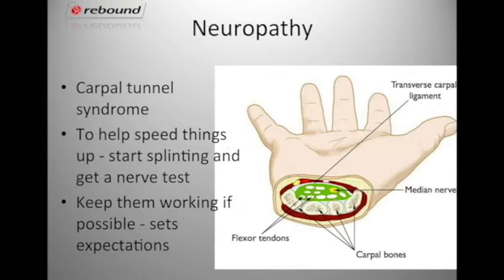So before I jump too far ahead, for you guys, when you're seeing somebody with carpal tunnel, to help speed things along for that individual for their workplace injury claim, the things that would really help for me is if you started them with a splinting program, nighttime splinting, and if you keep them working.